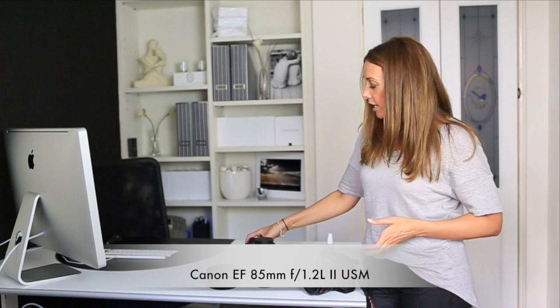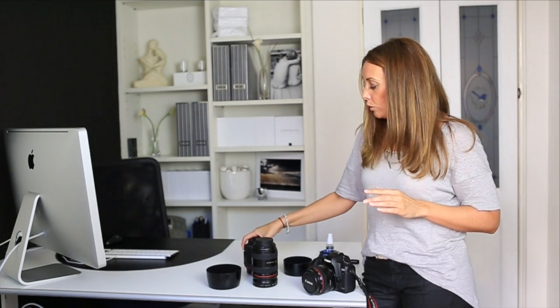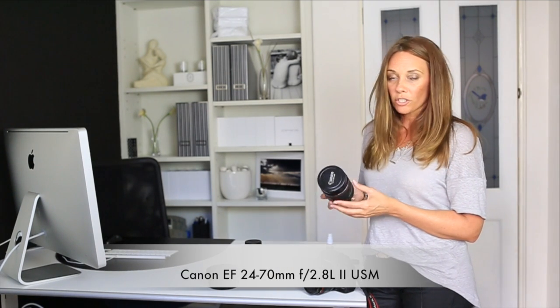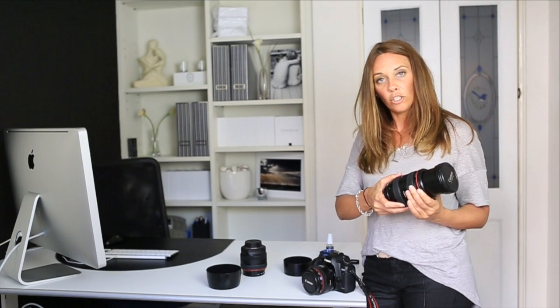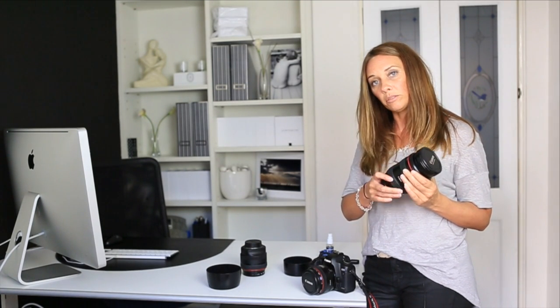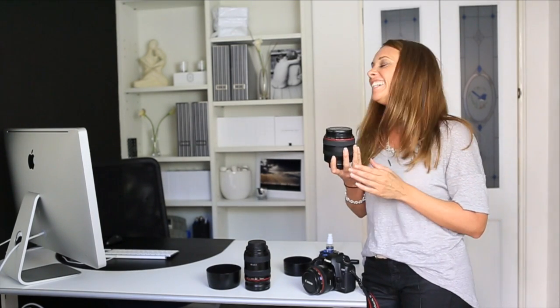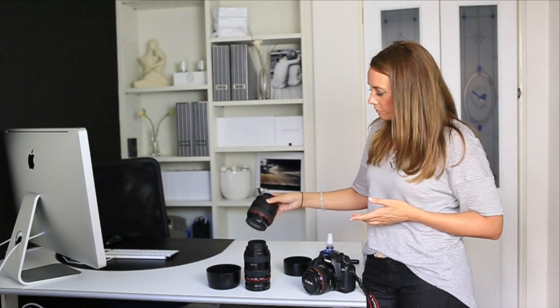My other lenses that I have are an 85mm lens, which is the 85 1.2, and I also have the 24 to 70 lens, which is a 2.8 lens. Now this one's a zoom lens, so it goes from 24 to 70mm closeness. I absolutely adore the 85mm lens, but I find it quite slow to focus, and you have to be quite far away from your subject in order for it to focus, otherwise it's too close. I tend to find that it works better with older children than under 4.